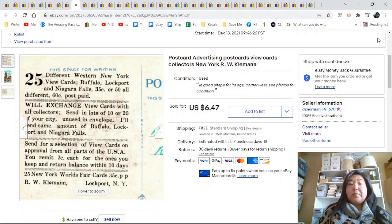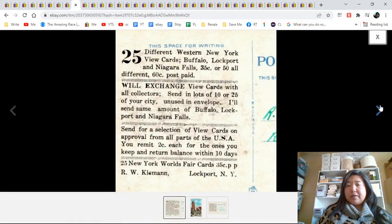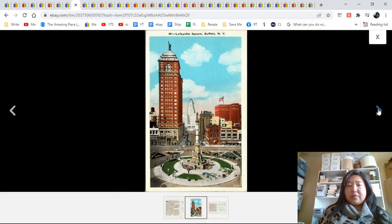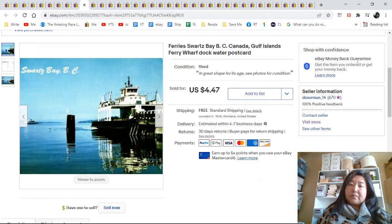Here's a postcard advertising postcards, view cards, collectors. This again was early because I had free shipping, and that was my thumbnail. Not the best thumbnail, but I do it a little differently nowadays. It was a vertical card, and there's the full back, and that went for $6.47.